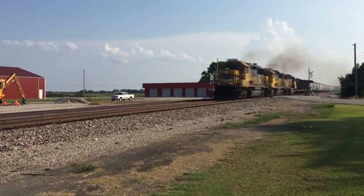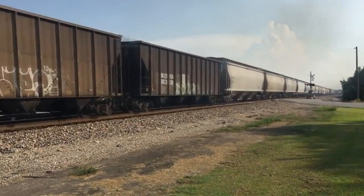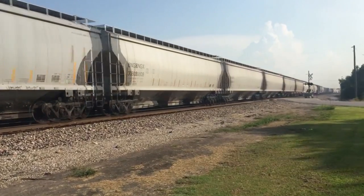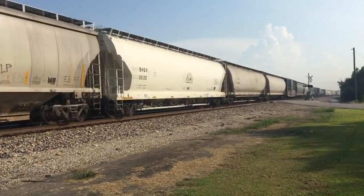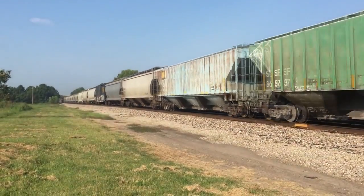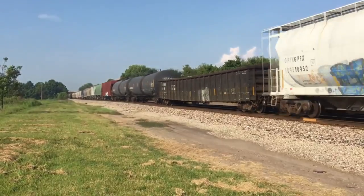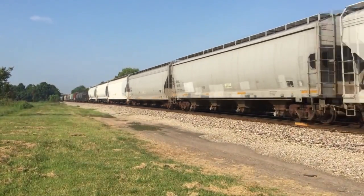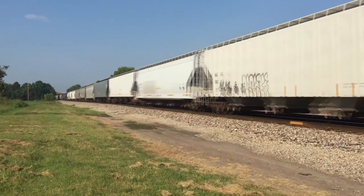Take a look at this one at nearby Brookline, headed up by this blast from the past, a solid set of former Santa Fe units, this nearly 20 years after the BNSF merger. The Cherokee sub handles traffic to and from Tulsa and the Santa Fe Transcon from California. Intermodal and general merchandise make up the bulk of traffic on this route.